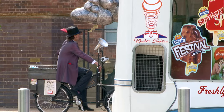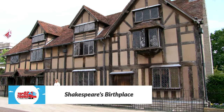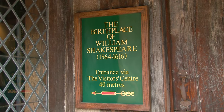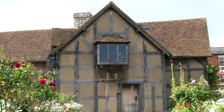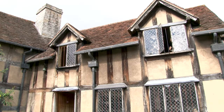Shakespeare's birthplace is a two-story, half-timbered cottage on Henley Street. It was home to Shakespeare, his parents, and 7 siblings. The cottage is owned by the Shakespeare Birthplace Trust and is open to visitors all year round. The writer's works come to life in the garden.